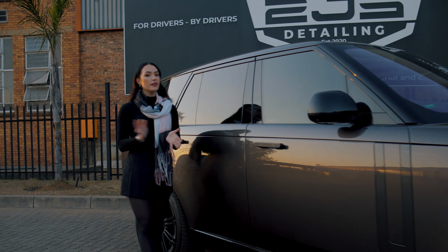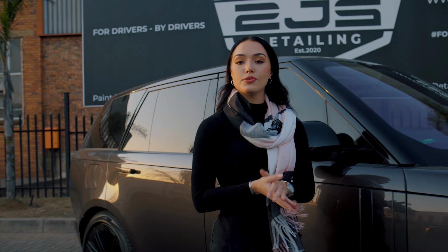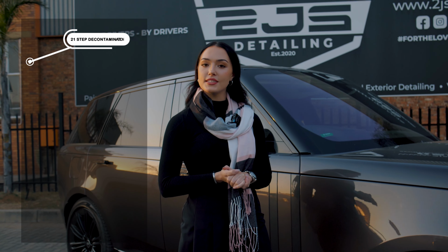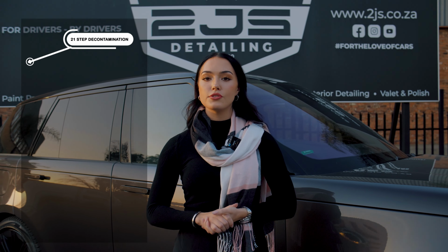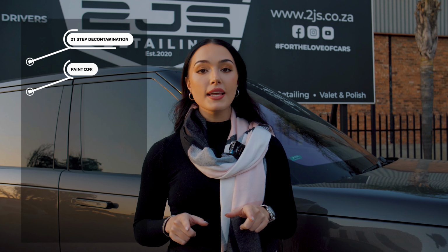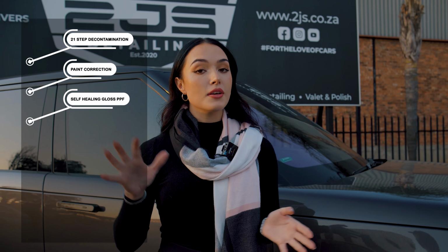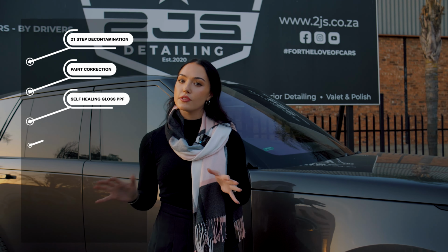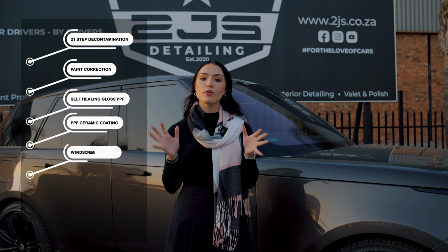Alright everyone, so straight off the bat, this Range Rover is here for the full house. So we're gonna start it off with our 21-step decontamination process as always. And then since this car already has some light swirl marks, we're gonna do a proper paint correction before we get started on applying a full self-healing gloss PPF. And of course, on top of that as well, our Gyeon PPF ceramic coating. After that, we'll also be applying windscreen protection film for all-around protection.